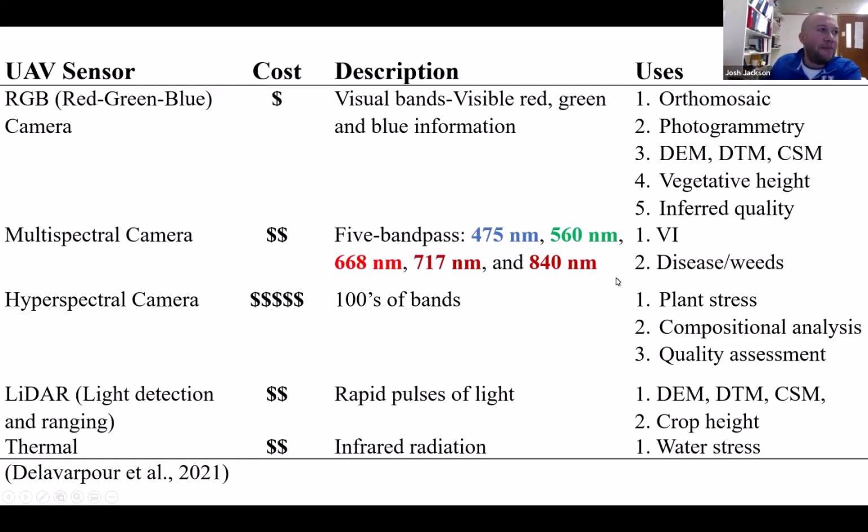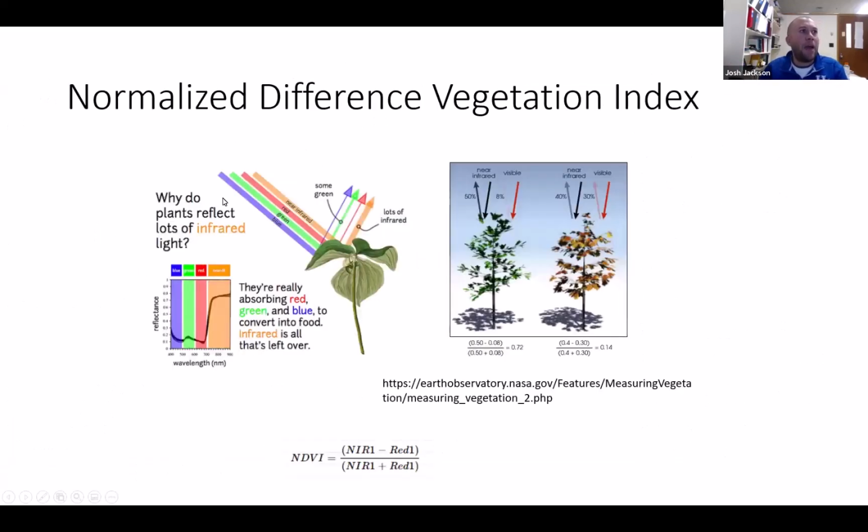Then thinking about LiDAR is another option as well. Thermal will be another option. So we kind of have our different options: red, green, blue, multispectral, hyperspectral, LiDAR, and thermal. LiDAR is going to be moderately expensive depending on the quality and level that we get. So with these, a regular camera allows us some information, but the more detailed we get, with multispectral, we're able to pull off more information and really look at our vegetative indices.